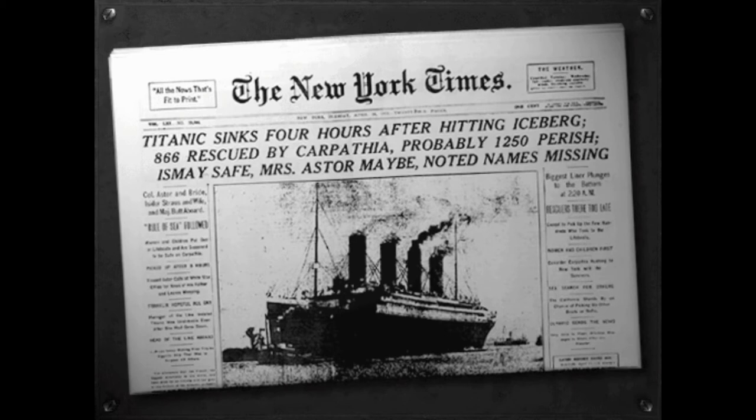At 11:40 p.m. on April 14th, the Titanic hit a huge iceberg. The impact ripped the hull apart at its seams, allowing the Atlantic to flow into the ship's hull. The ship sank at 2:18 a.m. on April 15th, carrying more than 1,500 people to their graves below the Atlantic. Words don't do it justice.